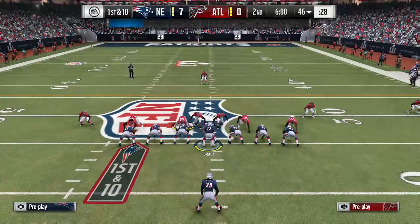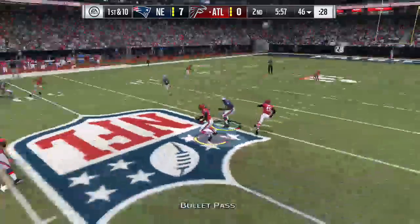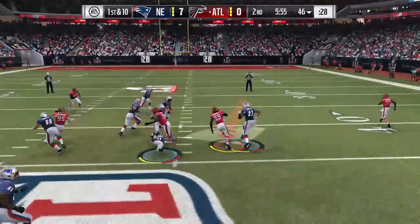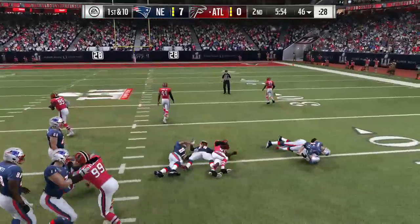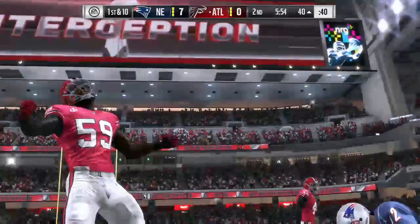Throwing on first down is Brady. Trying to hit the tight end Bennett, but it's intercepted. A great read, and it's picked off. And to the 40-yard line, that's where the return stops.